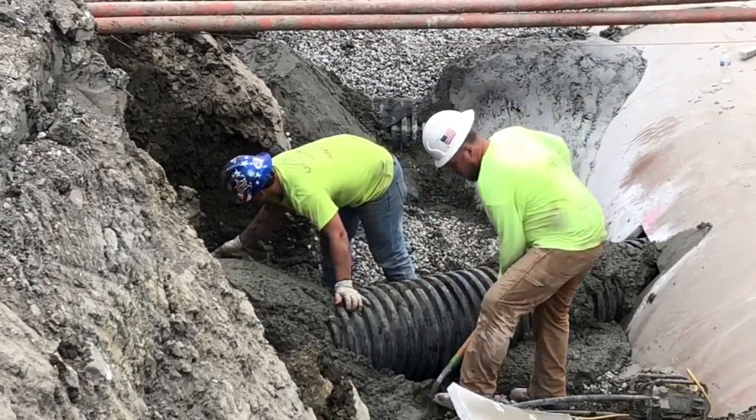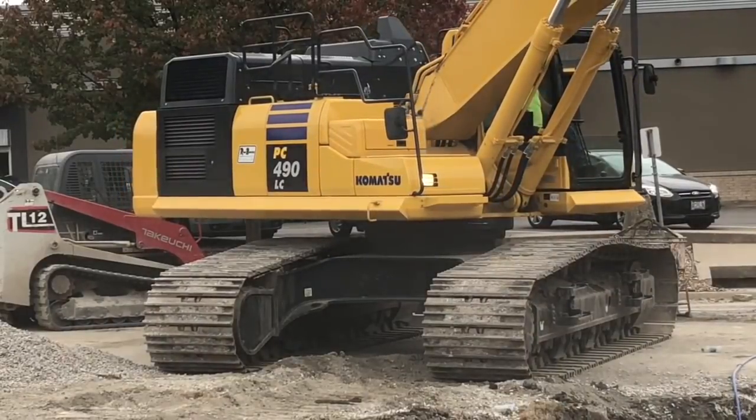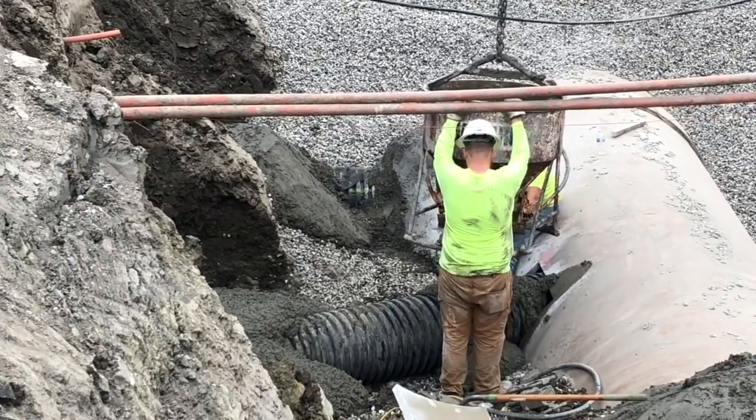The only funds available to complete this work come from the stormwater fee. Customers pay 50 cents per 500 square feet of impervious surface on their property. The average monthly cost is $2.50.